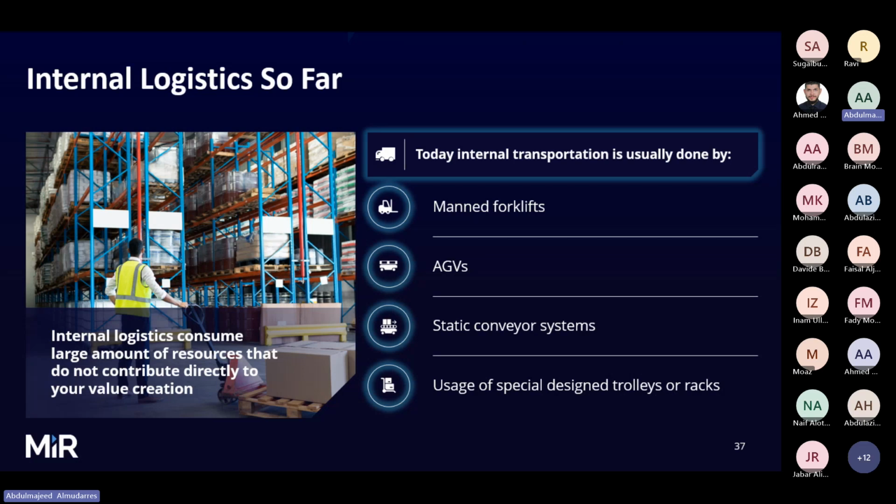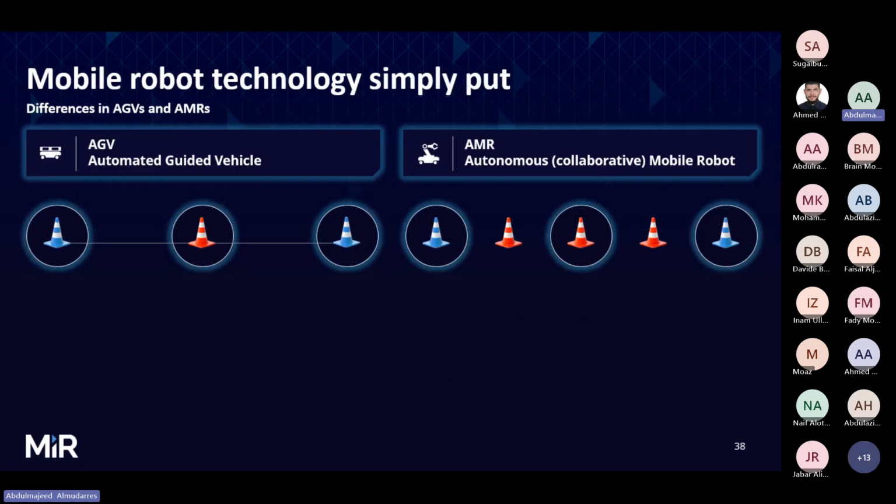Another reason would be internal logistics. In the current industry, there are many ways to handle internal logistics. It can be via forklifts, AGVs, static conveyor systems, or specially designed trolleys. These are the current methods used across all industries, especially in the Middle East region. So the question is, what's the main difference between AGVs, which are mainly used and the popular choice in today's market, compared to AMRs, which are the newer model, if you want to call it that?